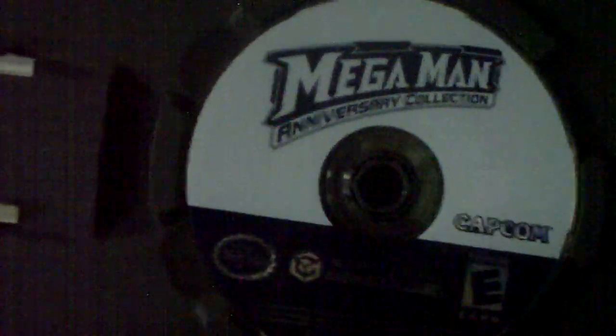Mega Man Anniversary Collection. I am a huge Mega Man fan, of the classic series, mostly. Not the X series, or the Zero series, or the Battle Network series, or the Legend series, yada yada yada. But I love the classic Mega Man games. They're just fun. Exciting. And this one actually has the Icons episode from G4, all about the Mega Man series. And there is the disc.